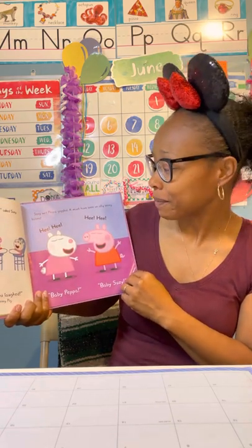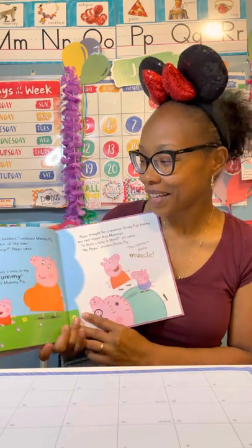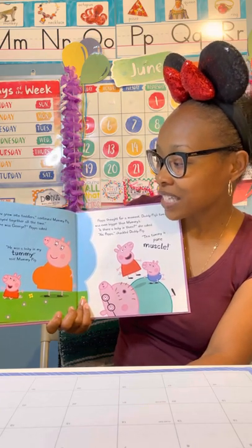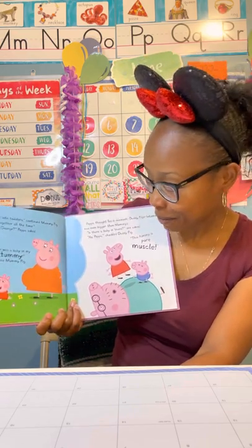It must have been so silly being a baby. "Then you grew into toddlers," continued Mummy Pig. "And you played together all the time." "But where was George?" Peppa asked. "He was a baby in my tummy," said Mummy Pig.